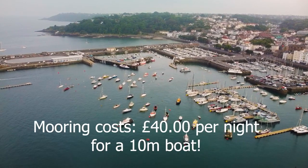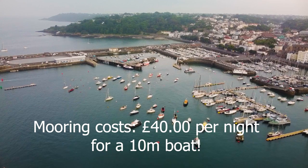Prices had become very expensive to stay in the town quay.